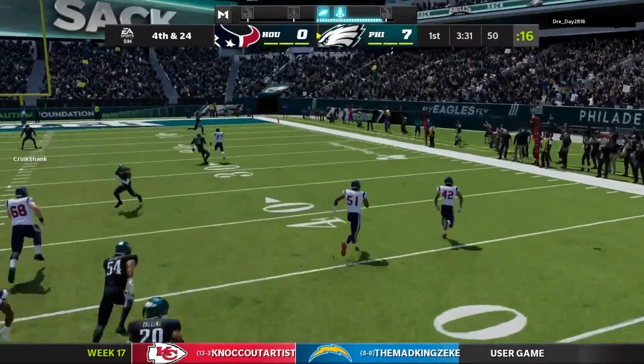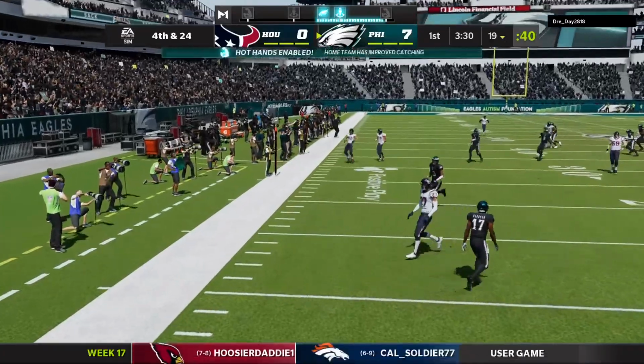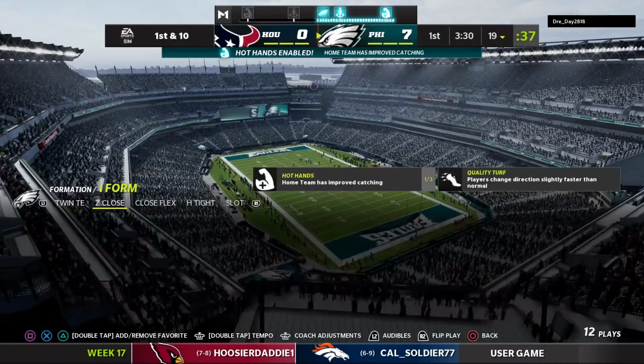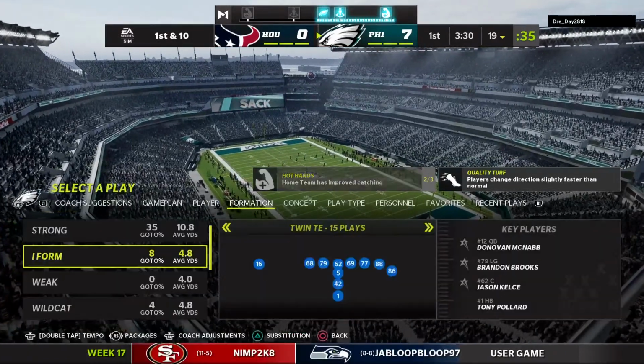He'll get off a fairly short kick here as this is toward the sideline. And this is going to be ruled out, I think, just inside the 20. Yes, it will. Side judge calls it at the 19-yard line.